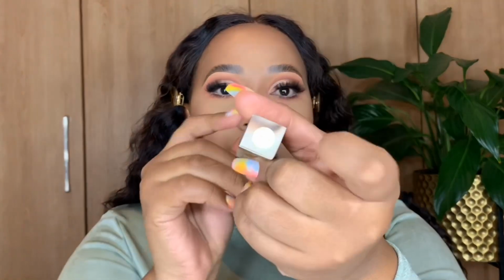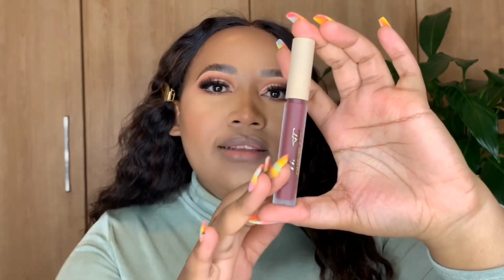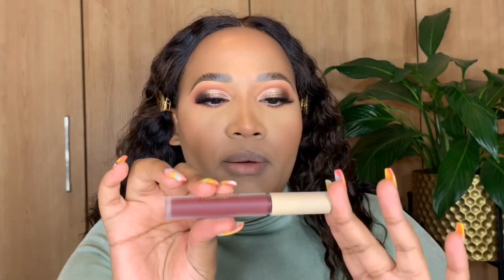Now guys, when I bought the palette, I also bought the lipstick, in the shade Phadii, and it is a matte liquid lipstick, and this is what the packaging looks like. I love the packaging. It's matte plastic with a nude matte cap. It's like a maroon color, and normally, you guys know I never do shades like this, but I thought, why not, you know?